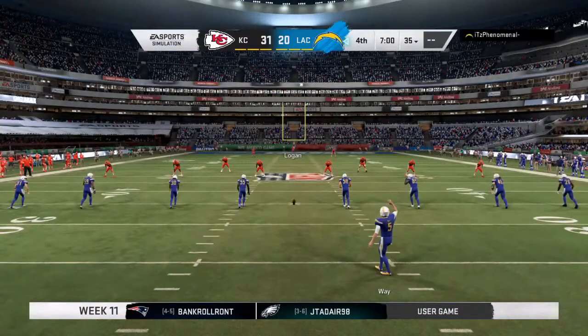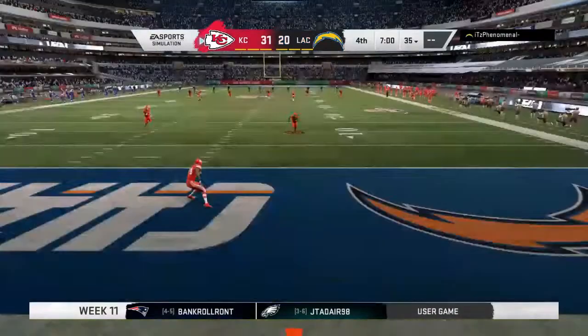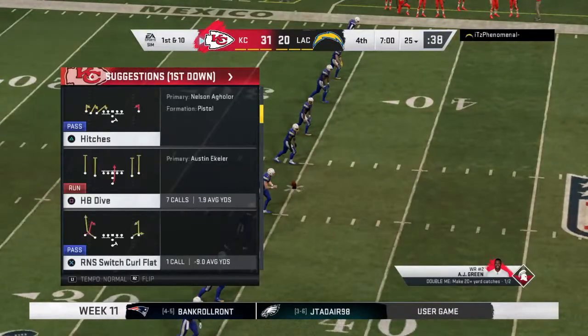Back now in Mexico City, where the 4th quarter will begin with a kickoff following the score on the final play of the 3rd quarter. And that'll carry over the back line of the end zone for a touchback.